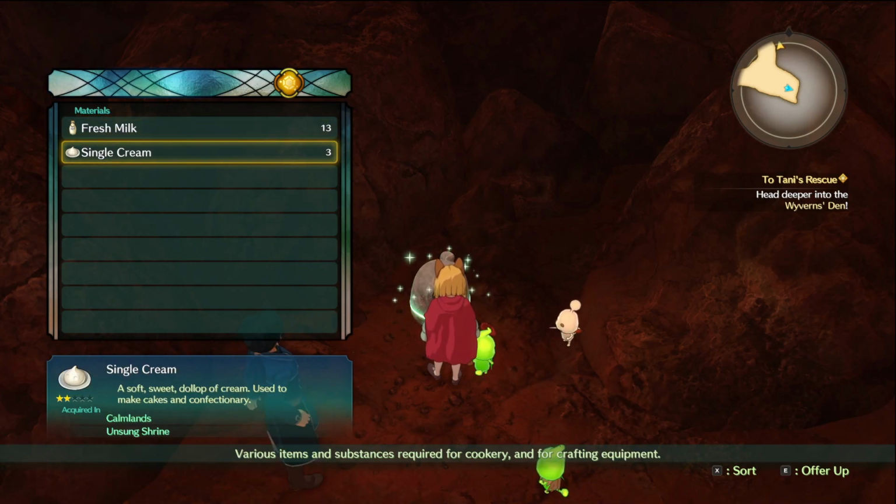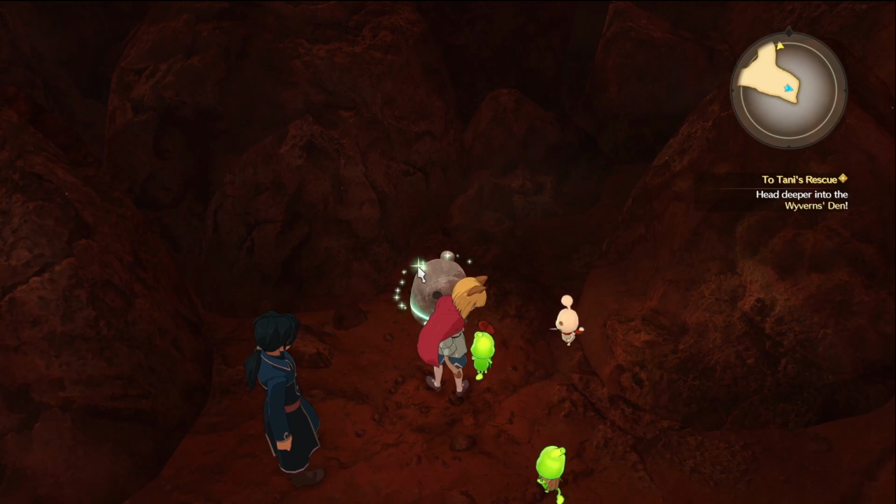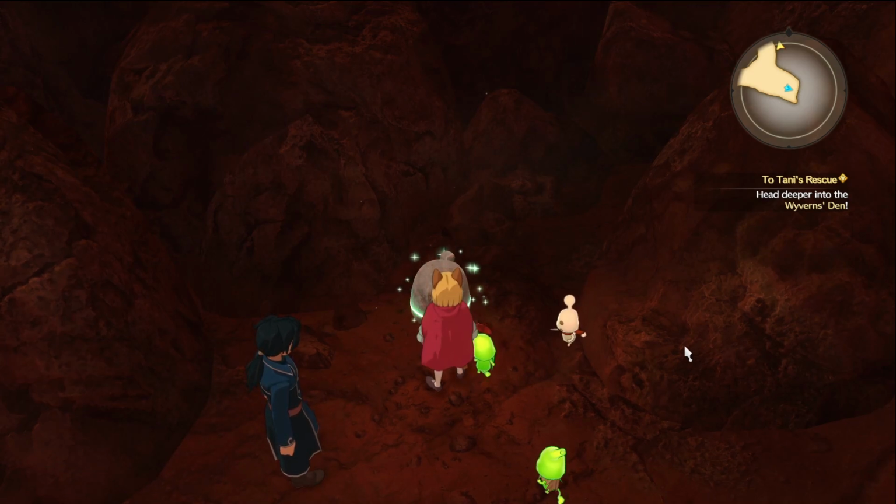Soft sweet dollop of cream used to make cakes. Maybe? Single cream? You can't eat it as a couple, it's single cream.